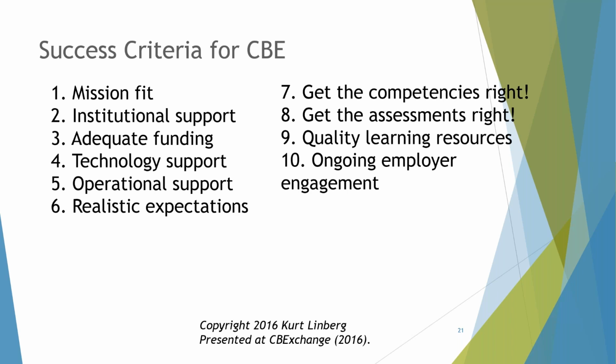You set the realistic expectations, 7 and 8, as you could see in this presentation. You got to get the competencies right, and you got to get the assessments right. And you have to have quality learning resources. You have to have the resources that learners need to quickly gain the competencies. And you need ongoing employer engagement.